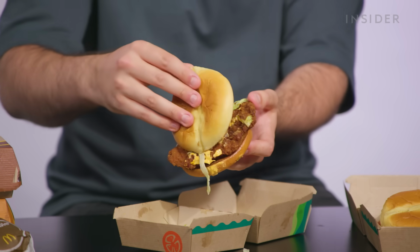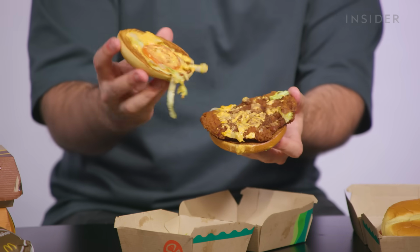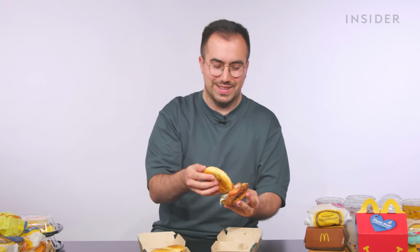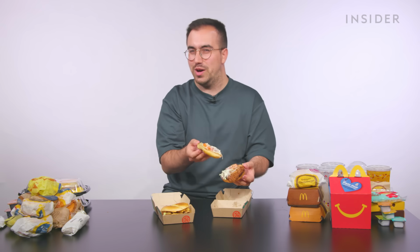The roll looks pretty much the same as the standard version. The chicken looks the same, but I think when they say deluxe, that just means they've added mayo, lettuce, and tomato. I don't know if that is enough to qualify something as deluxe. Doesn't seem super deluxe to me. I also think that tomato is just a bad topping for a burger. They've kind of made this worse, in my opinion.